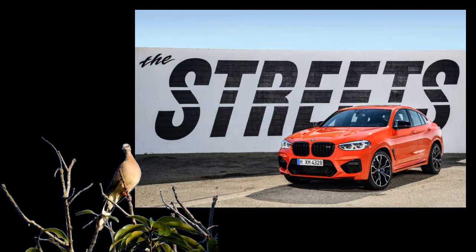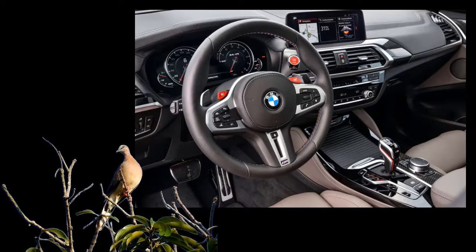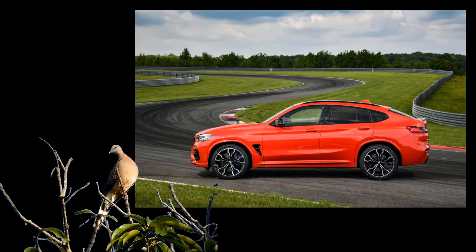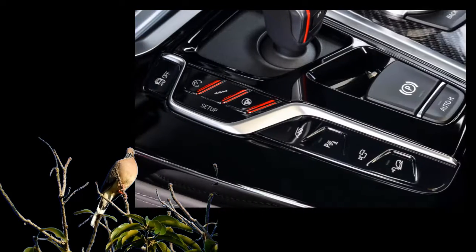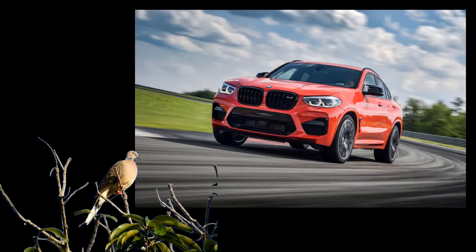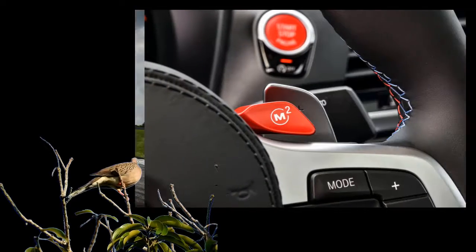Engines, ride, and handling. Both models come with a turbocharged inline 6, standard all-wheel drive, and an 8-speed automatic transmission. The X4 M's engine will be tuned to produce 473 horsepower, but the Competition model gets dialed up to 503. The last X4 we tested, an M40i model, made the leap from 0 to 60 miles per hour in 4.2 seconds, so we expect these M models to break the 4.0 second mark at our test track.